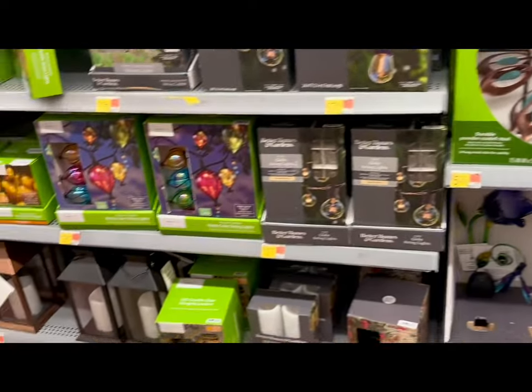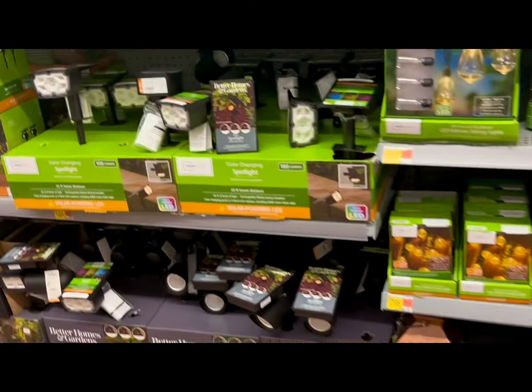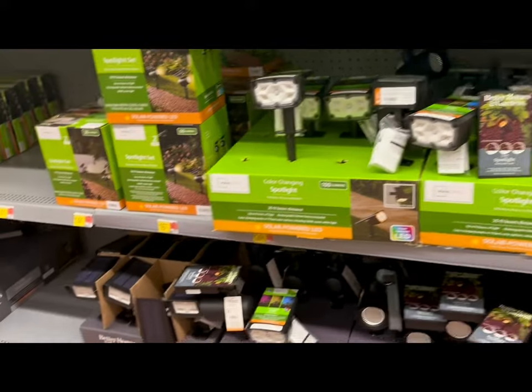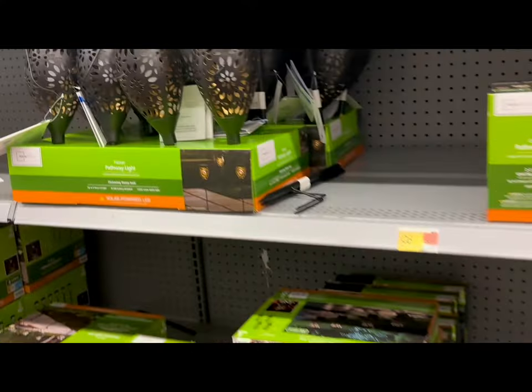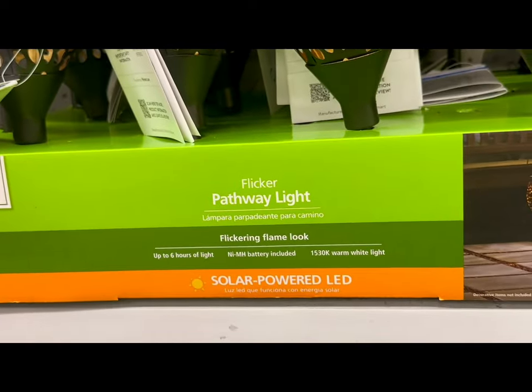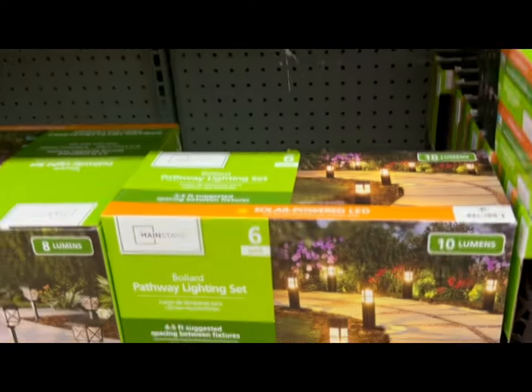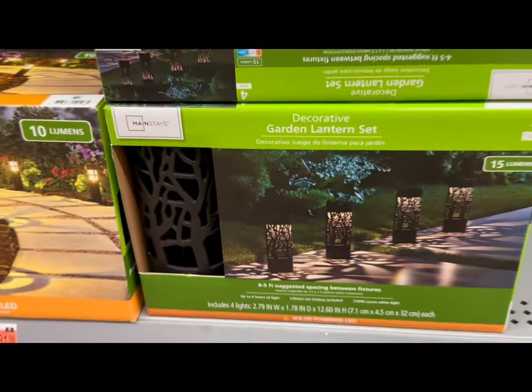Look at all these accent lights, candles you could choose from, spotlights of various shapes and various sizes. Take a look at this one. Isn't this just pretty? This is a flicker pathway light. You can also choose the bollard pathway light sets. Look at these. Aren't these pretty?